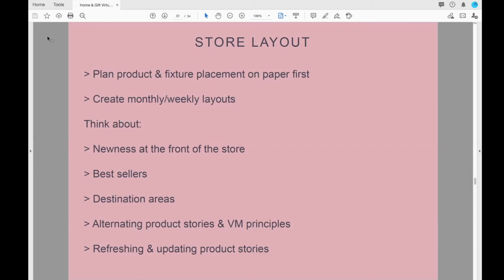Destination areas, which you've already mentioned, where are those within your space? And that leads into alternating product stories and VM principles, so that you get a real rhythm in the store. If everything was merchandised exactly the same way, it would be very difficult for customers to identify where one product story ends and another one finishes.